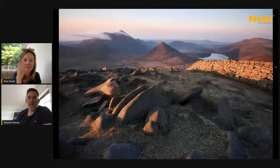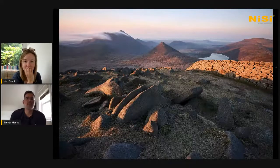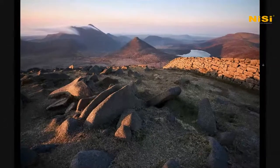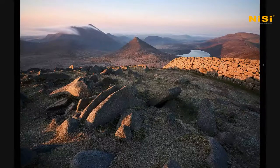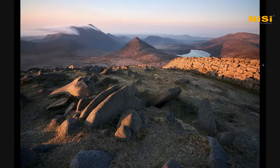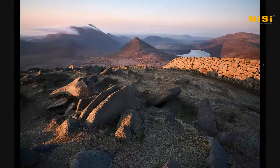Okay, I think this is the last one. So again, this is the opposite side of the Mournes looking back. If you can see on the left-hand side, the peaks that have the clouds rolling over. That's where I was on top of when I was shooting the first couple of images, the panel images that I shared.